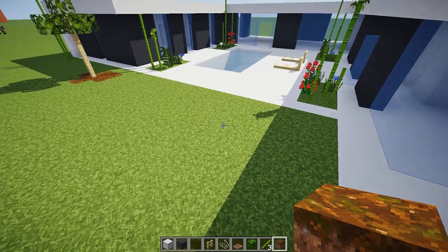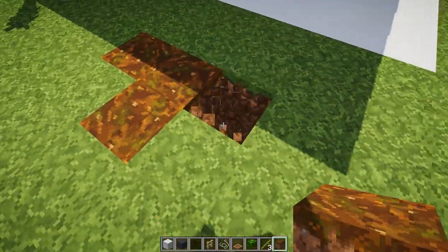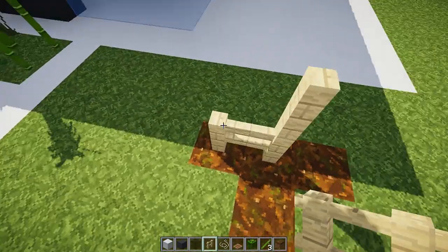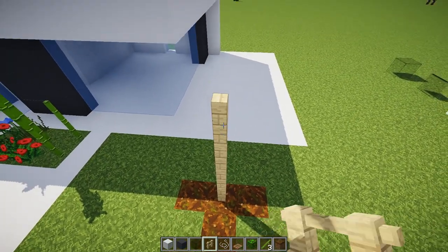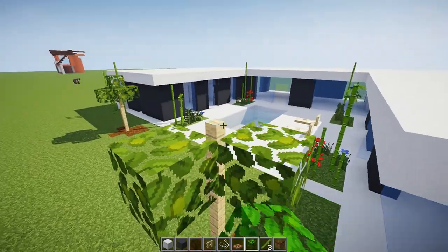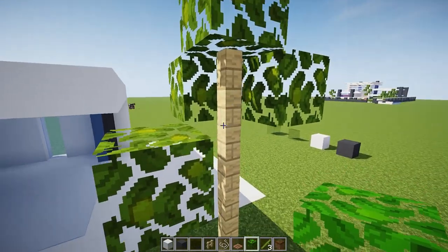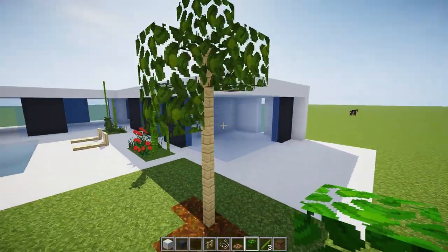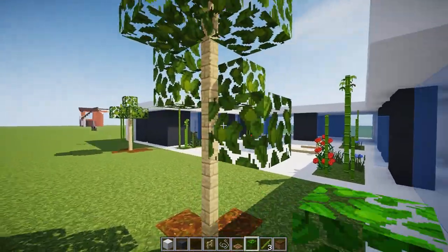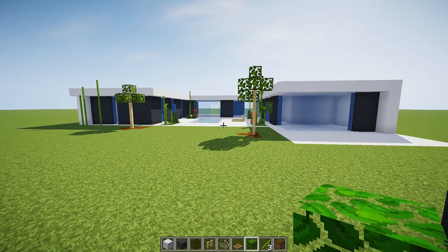Maybe we need another little tree right here. Another tree right here. There we go. Come on, tree. There we go. Maybe a little taller tree this time. Here we go. All right. Yeah, that's looking pretty good.